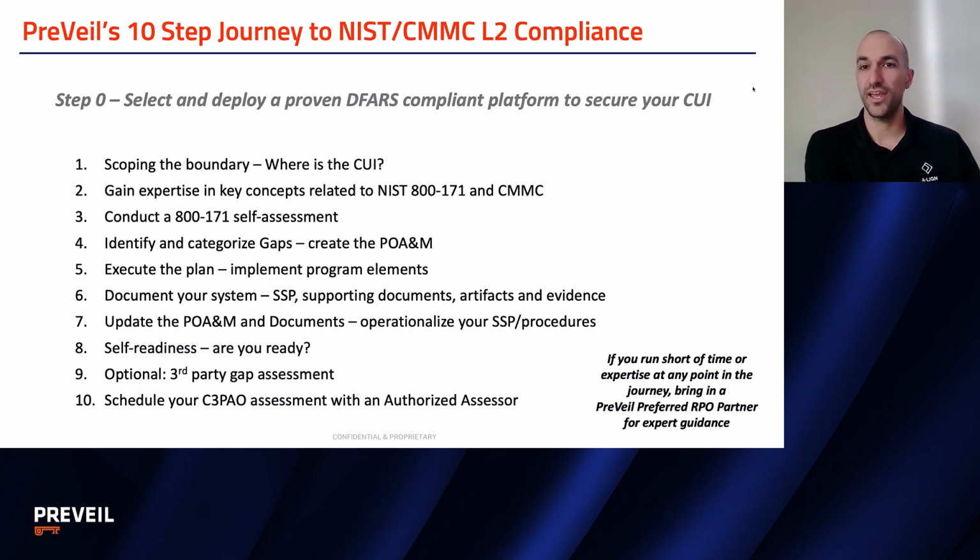Hey, if you've been doing 800-171 self-assessments against basically a different scope, a different boundary, and then you decide to use these additional tools and you work with an RPO and they start to get you ready, well, that old 800-171 assessment isn't really relevant anymore. We're talking about a completely different scope, a completely different environment at this point.